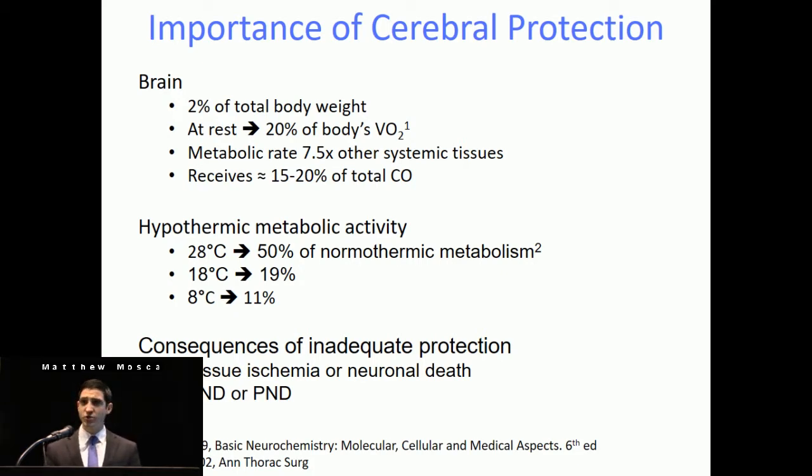Now, the brain is also still very metabolic even at hypothermia. So if we look here at 8 degrees, it still retains 11% of its baseline metabolism at normothermia. At 28 degrees, which is where we perform our hemiarches, we are still at 50% of its normothermic metabolism. As you are all very familiar with, the consequences of inadequate protection, tissue ischemia and neuronal death can lead to temporary or permanent neurological deficits. So it is our goal to try to prevent and avoid these completely if possible.